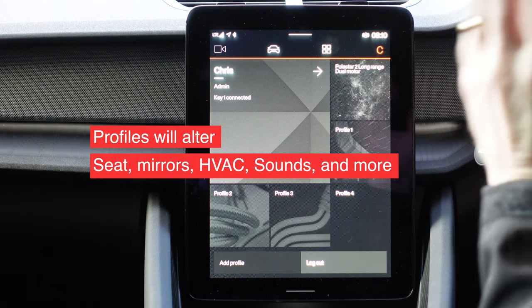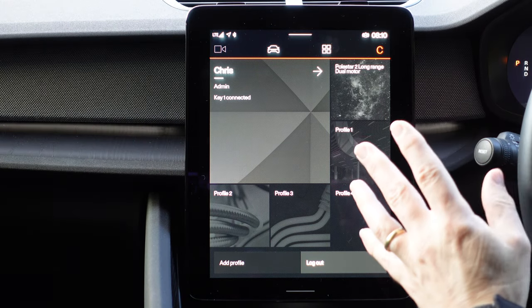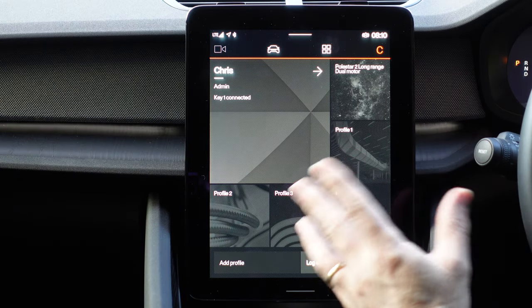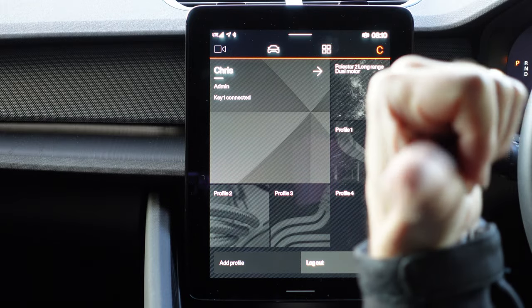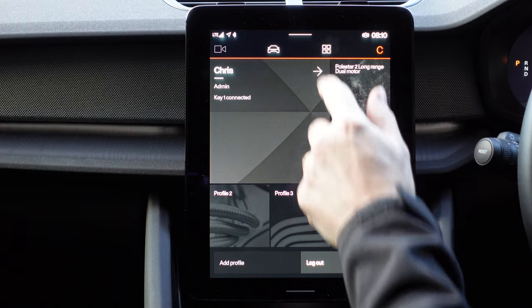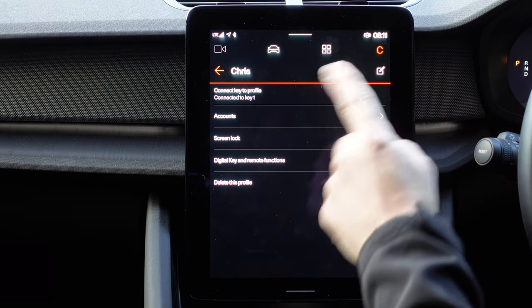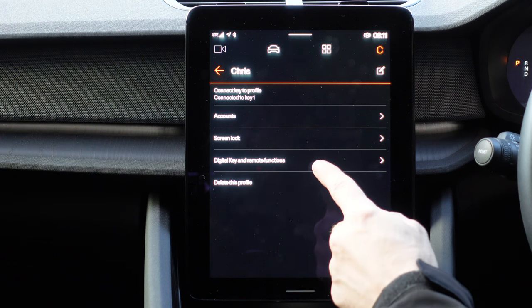the seat, mirrors, apps, climate, stereo, everything. I'm not going to press it because I'll be moving the seat around and that might bugger my camera up, so I'm not going to be doing that. And within here, you can actually connect your digital key and remotes.